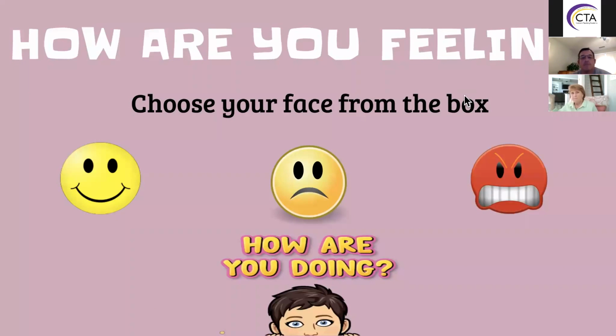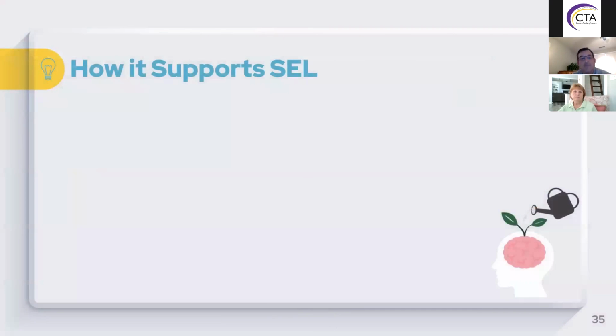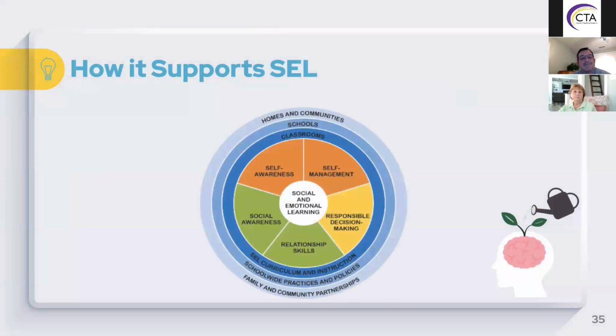And so here's an example of the slide I would pop up, and we would just go around the room in the Zoom and talk about how we were feeling. So using this approach really helps us incorporate SEL. And class hasn't even started yet. We haven't even gotten into any of the learning, right? But we've already addressed a whole bunch of competencies.